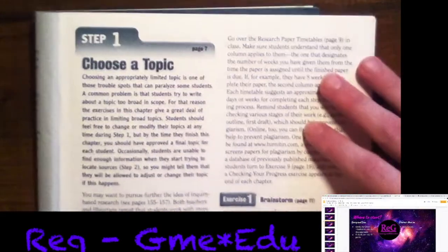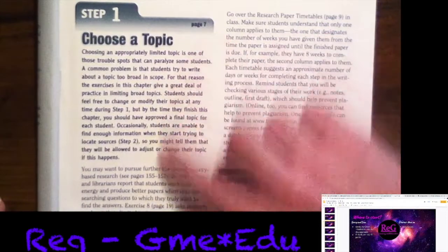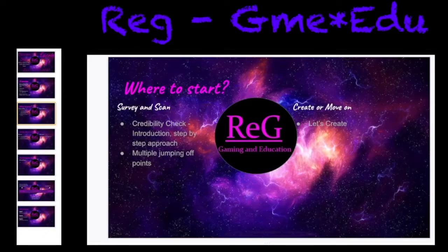But again, I like the step-by-step approach. I like that it gives us a definition and how it's going to be utilized within this format, and then goes right into the exercises. So it looks usable, looks pretty credible. Something we're definitely going to have to take a look at as we continue here. So let's jump back to our PowerPoint real quick and where we're at.